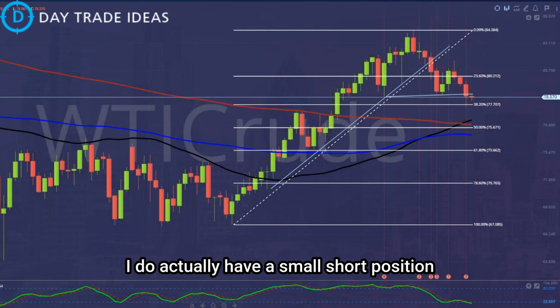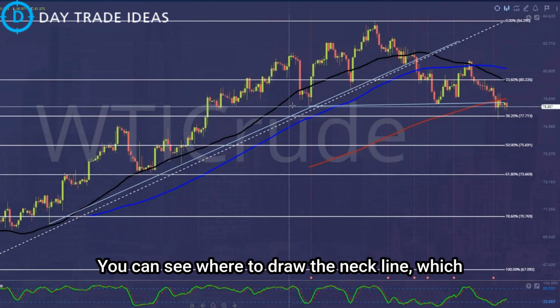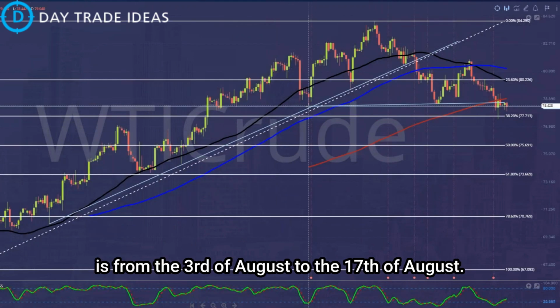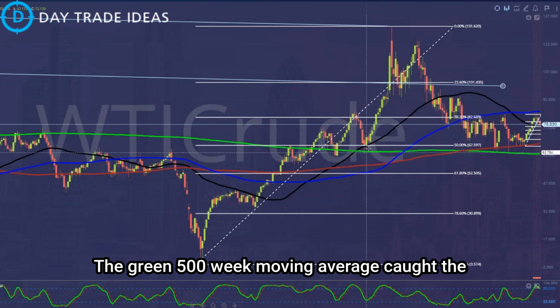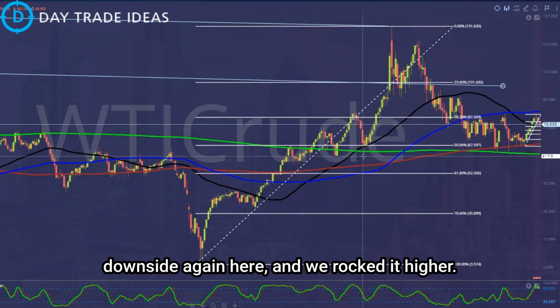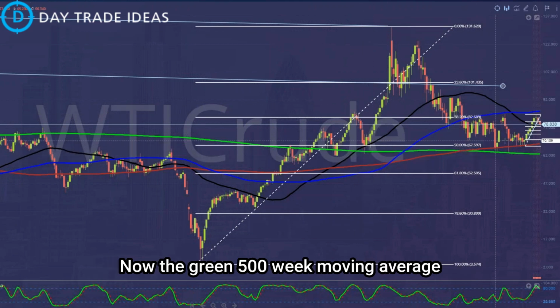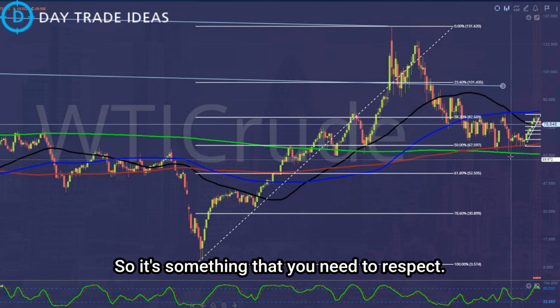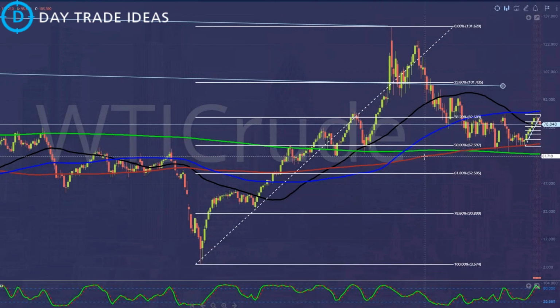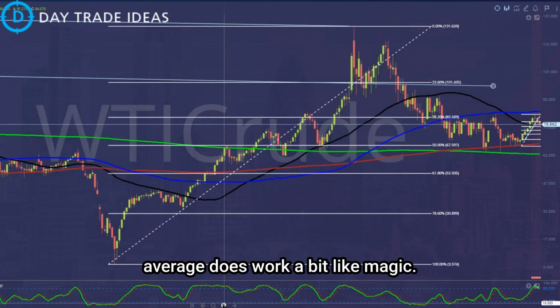I do actually have a small short position on in there just to let you know. You can see where to draw the neckline, which is from the 3rd of August to the 17th of August. Those are the two neckline points. The green 500-week moving average caught the downside again here, and we rocketed higher. Now, the green 500-week moving average again acted as a support level. So it's something that you need to respect. Sometimes the 500-week moving average does work a bit like magic.